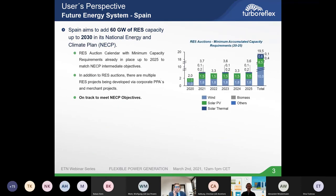Coming back to the renewable front, the Spanish government recently established minimum renewable capacity additions to be awarded in yearly auctions amounting to 20 gigawatts up to 2025. By the way, the auction corresponding to year 2020 has just been celebrated, awarding a total of 3 gigawatts of new capacity, 2 of solar PV and 1 of wind, at an average price of 25 euros per megawatt hour, reflecting both the cost evolution of renewable technologies over the past years, but also high levels of competition. Taking into account these auctions, plus the high level of new renewable development via corporate PPAs and merchant projects, we could say that Spain is on track to meet its ambitious renewable goals.